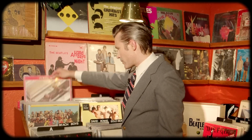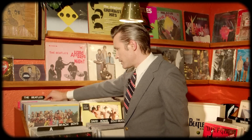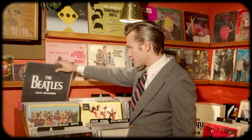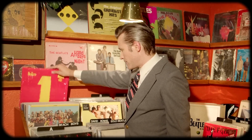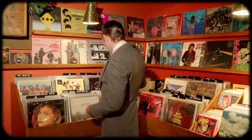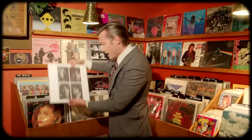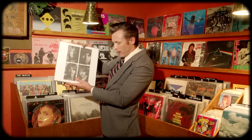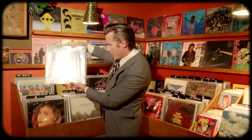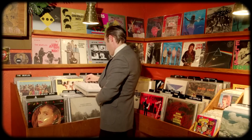And then we have the Red album, the Blue album, and then we have Anthology 1, Anthology 2, Anthology 3, and then we have Past Masters, then we have Beatles 1, and that's it for that. Got Magical Mystery Tour, which is 7-inch, and then I got the blue box, I have the white album, great box set, highly recommend this. I have Revolver, Abbey Road, Let It Be. And then I got some more down here.